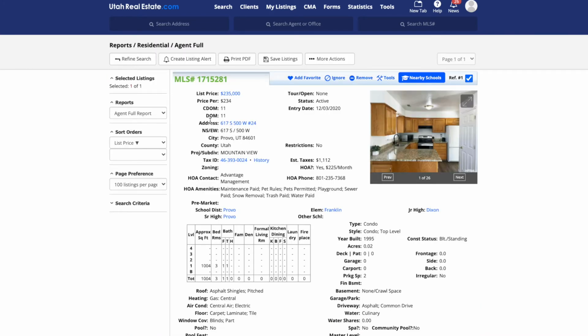So the first listing we're looking at is at 235. It's a condo, and pretty much anywhere other than Ogden and a few other places, you're going to find that 235 price is going to get you something like a condo. You don't find a lot of homes for sale in that price range, at least not in the Wasatch Front. But you're getting 1,000 square feet, single floor, 3 bed, 1.5 baths. So pretty typical for that price range. And then, as always with condos, you're going to have an HOA, and it's usually going to be pretty high. So this one's $225 a month.